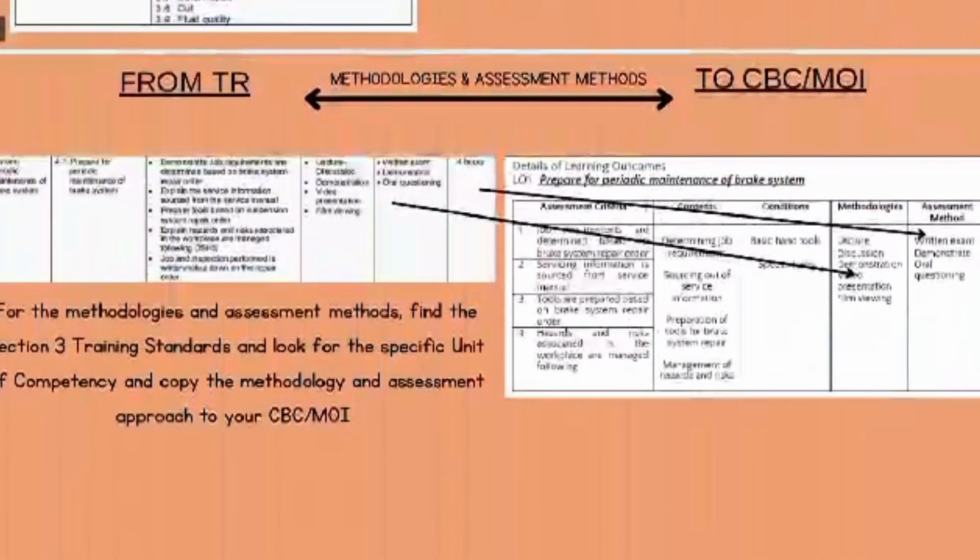From TR to CBC, for the methodologies and assessment method, find the section 3 of the training standard and look for the specific unit of competency and copy the methodology and assessment approach to your CBC or MOI. Sa last part po, makikita po natin ang methodologies and assessment methods sa section 3 po, kung saan mahahanap ang methodologies like lecture, discussion, demonstration, video presentation, and also the assessment methods, the written examination, demonstration, and so on.